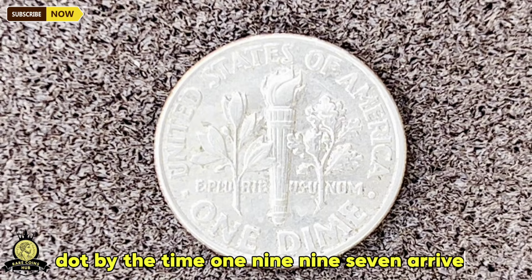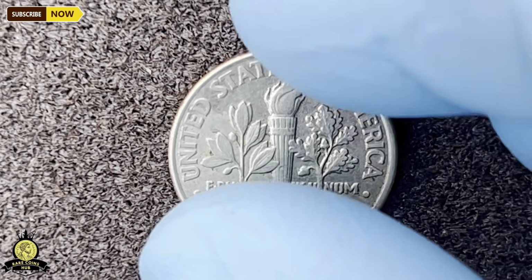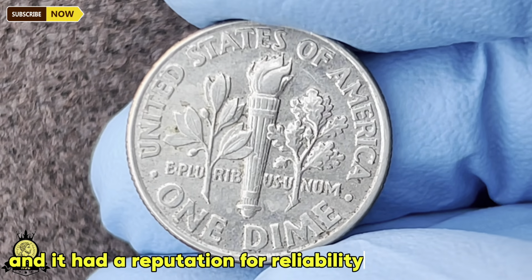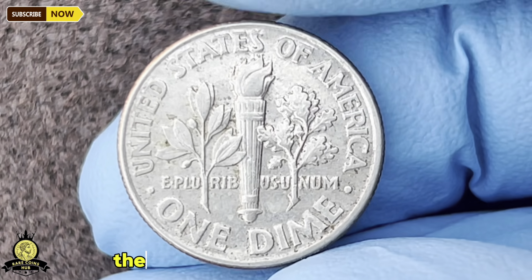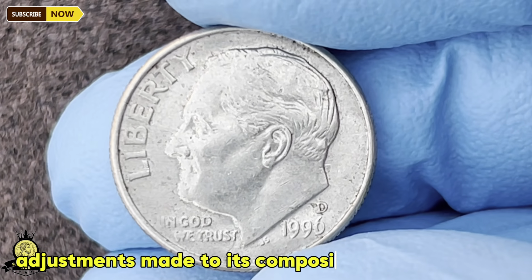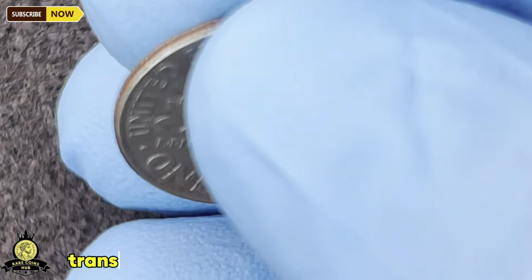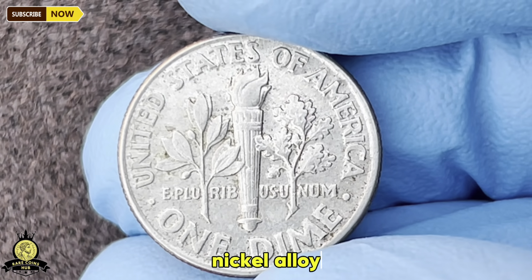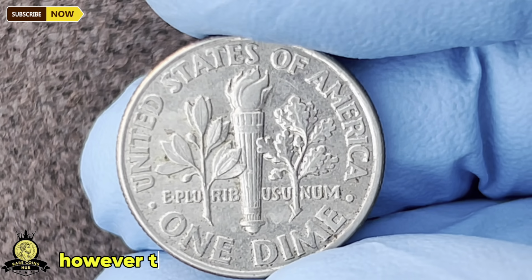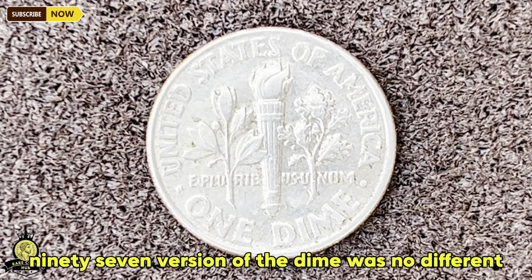By the time 1997 arrived, the Roosevelt dime had been in circulation for over 5 decades. It was a coin that had become synonymous with American currency, and it had a reputation for reliability and consistency. The design of the coin remained largely unchanged during this time, with only minor adjustments made to its composition over the years. In 1965, the U.S. Mint transitioned from using silver to a copper-nickel alloy in the production of dimes and other coins due to rising silver prices. However, the basic design remained the same, and the 1997 version of the dime was no different.